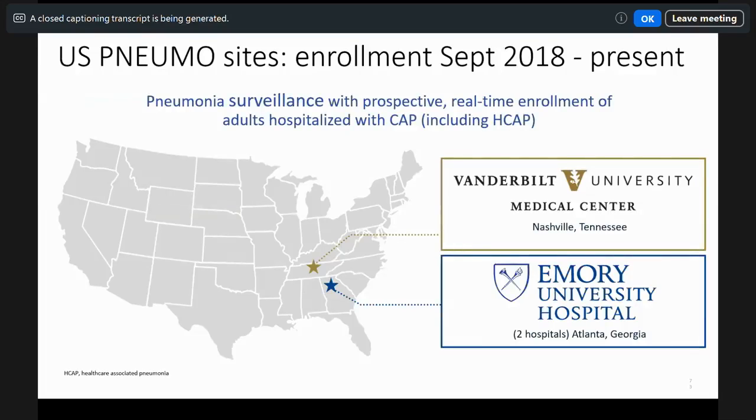Next slide. As mentioned, the enrollment period here started in September 2018. We are continuing enrollment to today. I'll focus the data presentation today on results through 2022. The enrolling sites are at Vanderbilt, which is in Nashville, Tennessee, and 2 hospitals affiliated with the Emory University System in Atlanta, Georgia. Next slide.